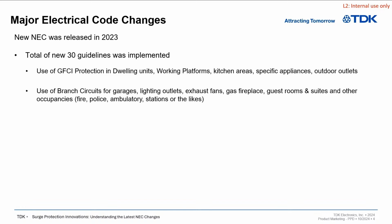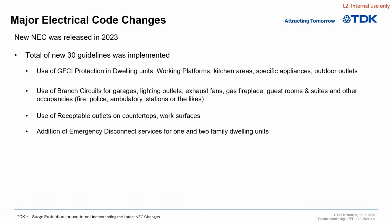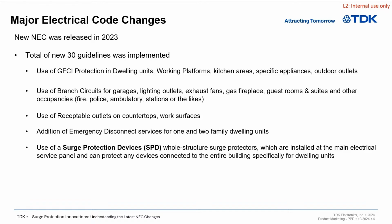The use of branch circuits such as arc fault circuit interrupter, or AFCI, protection for garages, lighting outlets, exhaust fans, gas fireplaces, guest rooms and suites, and other occupancies such as fire, police, ambulatory stations, or the like. The use of receptacle outlets on countertops and work surfaces, the addition of emergency disconnect services for one and two family dwelling units, and the use of surge protection devices, or SPDs.